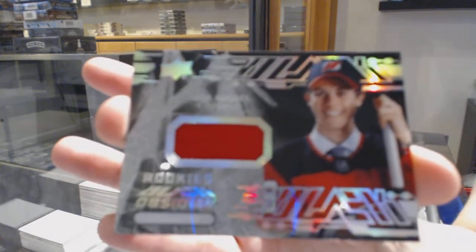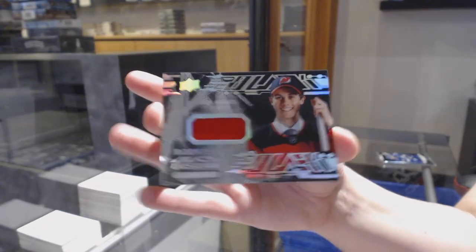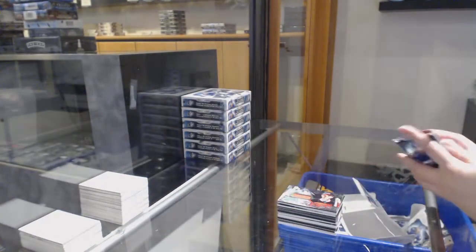Because he's going to keep following me tonight. Jack Hughes for the New Jersey Devils. This is not a problem. I don't hate having Jack Hughes follow.